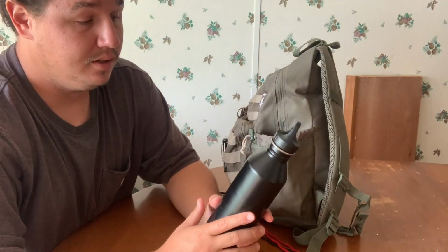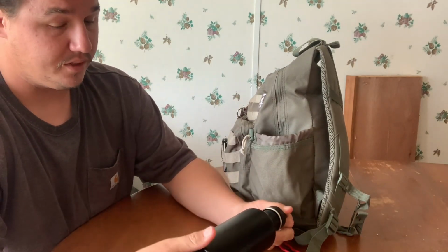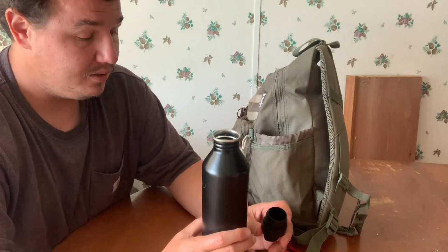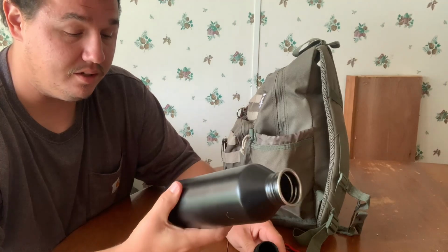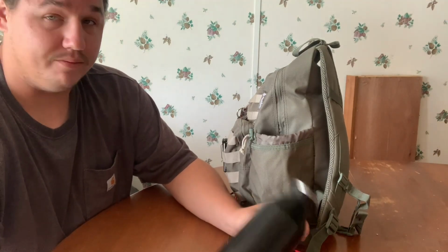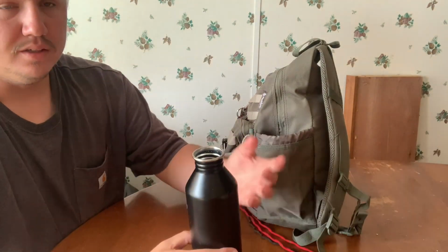This aluminum bottle, single wall. This brand is a Mizu. I got this from Bespoke Post. It's part of one of my club shipments, and I actually need to wash this. I only use water in this, or occasionally soda. But the reason it's important to have a single wall as opposed to a tumbler.